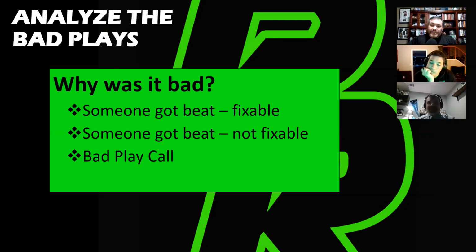Then you're going to take all them yeses and don't worry about them no more because they work. Okay? Just watch the bads. I'm going to make another column that says, why was this bad? Why was it a no? And what you're going to find is that pretty much every play fits into three things.